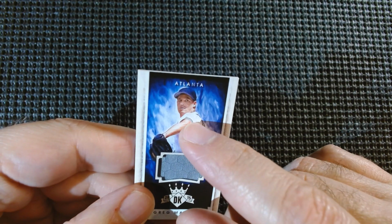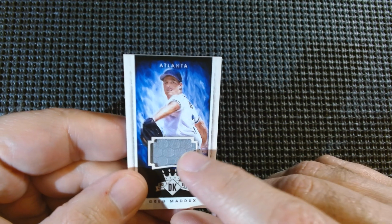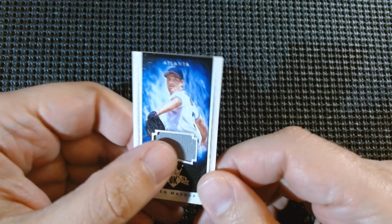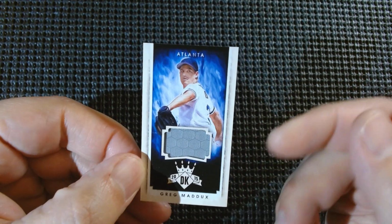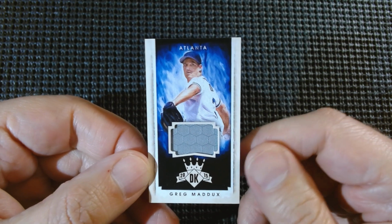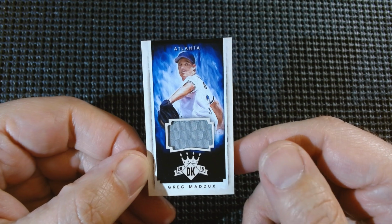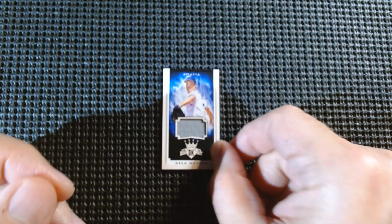Because he has got some gray on. Or no, that might just be his sleeve. So nevertheless, that is super cool, people. I really dig that. I like relics. Obviously, you'd want to get an autograph, but I think that's super sweet, and I'm glad to have that.